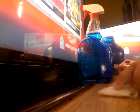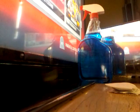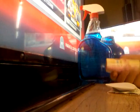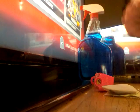What I got here is a Shopkins blind bag, and I got this little blind bag here, homemade. So I'm gonna open this first. Let's see who's inside. I don't wanna see who's inside, I need to look at the checklist first. Okay, so we got the list. There's the blind bag. Here's the list. Beautiful list.